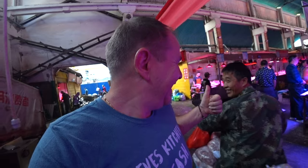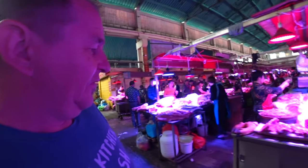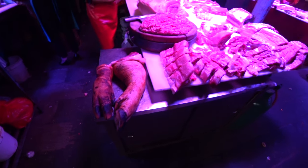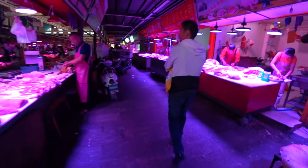Oh, this is the meat section, guys. Could get a bit gnarly if you've got a weak stomach. Hello. The size of those hoofs. Wow.